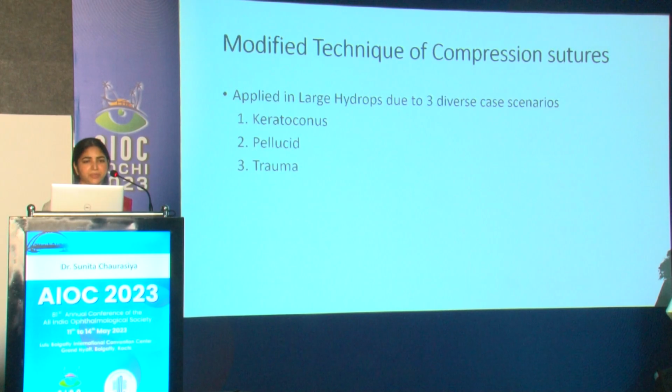So I'll be presenting a few conditions where we have done a slightly modified approach to the compression sutures, and how this has avoided certain issues which used to happen with the earlier methods of management of hydrops. I'll be discussing three situations, namely keratoconus, pellucid, and a case of trauma.